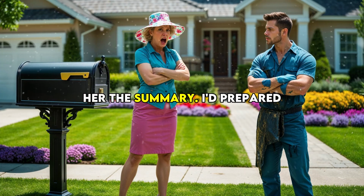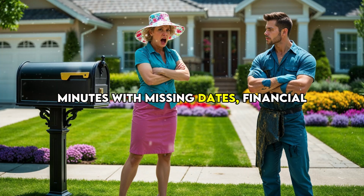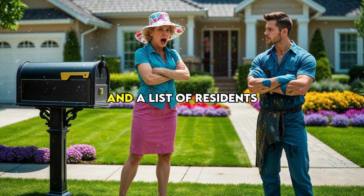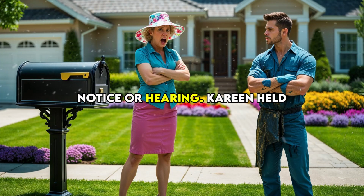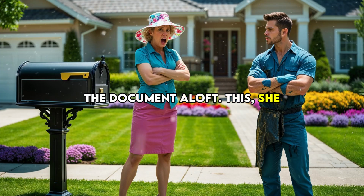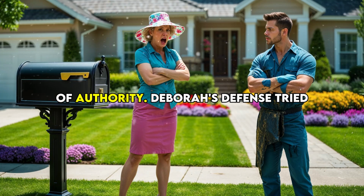I handed her the summary. I'd prepared an index of board meeting minutes with missing dates, financial reports with no verifiable expenses, and a list of residents who had been fined repeatedly without a single formal violation notice or hearing. Corrine held the document aloft. "This," she said to the judge, "represents 2 years of unchecked abuse of authority."